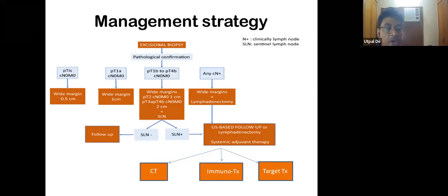And if it is a melanoma in the carcinoma in situ stage, we do a wide margin excision, taking a 0.5 centimeter margin. For tumors in the T1 stage, we take a wide margin of 1 centimeter. For tumors from stage 1 to stage 4, but if there are no lymph node or metastasis, then for stage 2, we take a wide margin of 1 centimeter, and for 3 and 4, a 2 centimeter margin is taken.